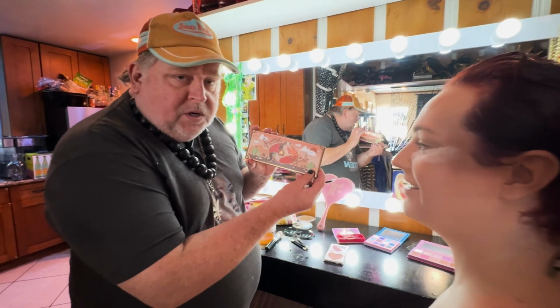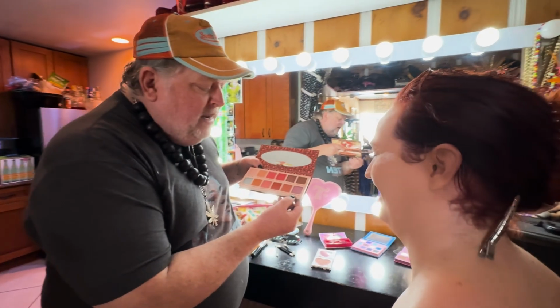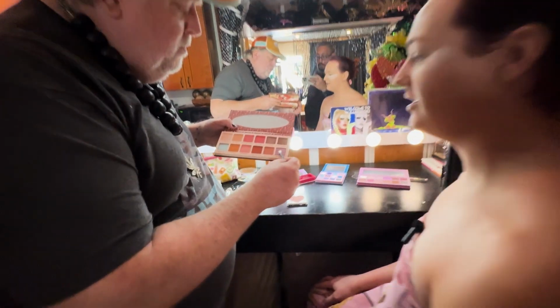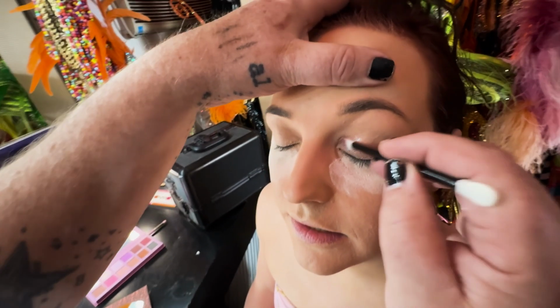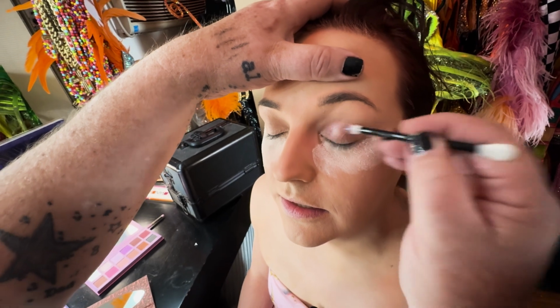So first we're going to take some Horse Girl palette from Trixie. And we're going to put in Main Character underneath and on the eyelid. Come on, main character energy. I use brushes for certain things, but for eyeshadow, I prefer to use sponge tip applicators because I'm old-fashioned and I think it's better. I love it.